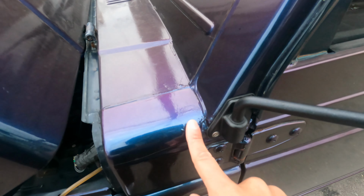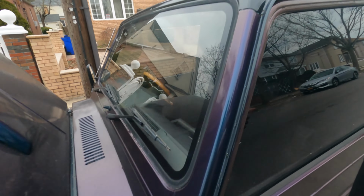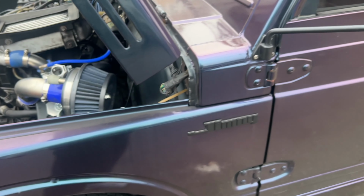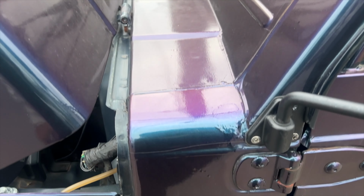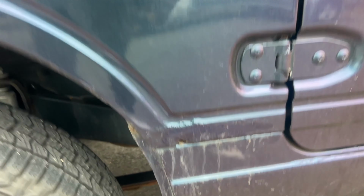But that's pretty much it. Again, a little bit of surface rust, but I addressed that. Up here, there's no rust. There's nothing crazy. My GoPro decided to die, but before I change the battery, let me stay on that topic. There isn't any major rust issues. The biggest one I would say is right there.